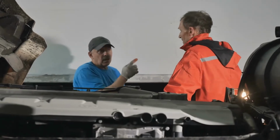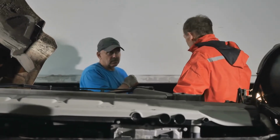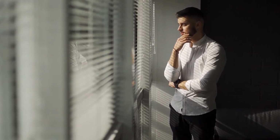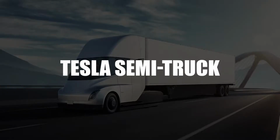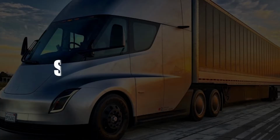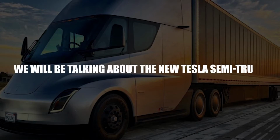Everybody around me expects me to spring for a regular semi-truck. But I was thinking, and I decided, why go for an ordinary semi when I can go for something extraordinary? A few Google searches later, I came upon what has been heralded as the holy grail of semi-trucks, the Tesla semi-truck. Of course, I was intrigued, and I knew that I just had to dig deeper to find out as much about this wonder truck as I can. So in today's video, we will be talking about the new Tesla semi-truck.